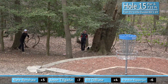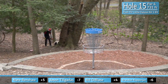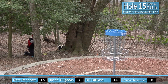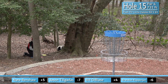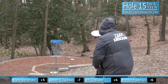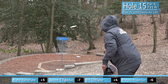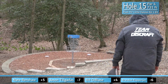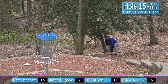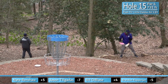Oh, good run by Bill, falling just off of the platform that basket's on. And this is Brandon to save his par after, like I said, not being anywhere near the fairway the entire hole. Oh, just low left. Honestly, he cannot be upset with a bogey after his first 2 shots. And now seeing that Jay is also not going to be gaining any strokes on him, I'd honestly be happy if I were Brandon after seeing these results.